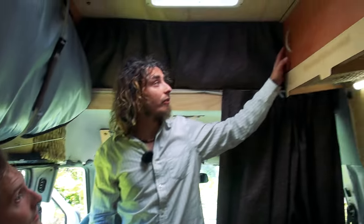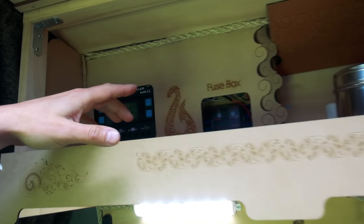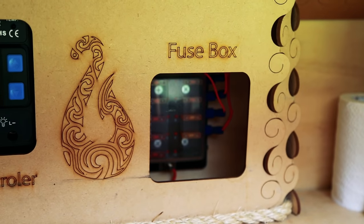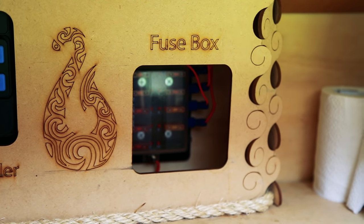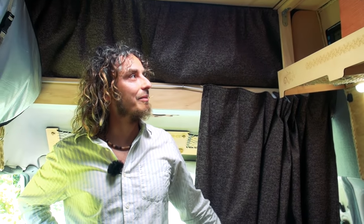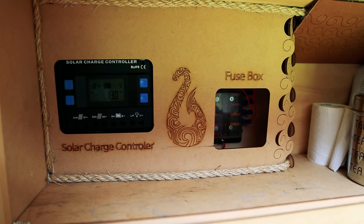So what about the brains of the operation, the solar controller and all that stuff? Where's that hiding? We've got a solar charge controller here and all the fuse box. So each appliance has its own fuse. If something happens, you can just change the fuse here conveniently rather than looking for an issue. And it's so nice how you've enclosed all of that with all of the etching and the laser cutting. It's just brilliant. Yeah, we just wanted to keep things tidy, and tidy up with the ropes. And as I say, I prefer the natural materials rather than fiberglass.